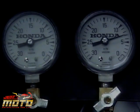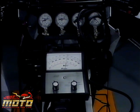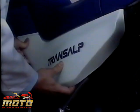Check the gauges for changes in carb sync and resync the carburetors if necessary. Stop the engine, disconnect the gauges, install the new plugs or limiter caps according to the service manual's instructions, and finish the assembly.